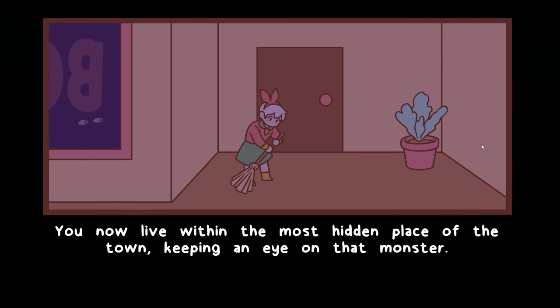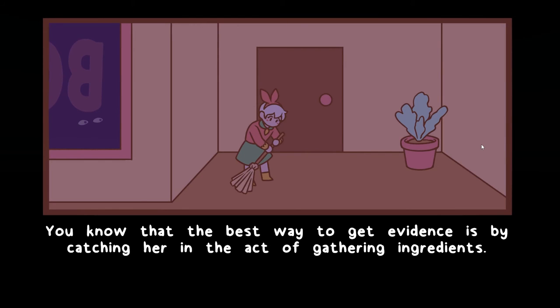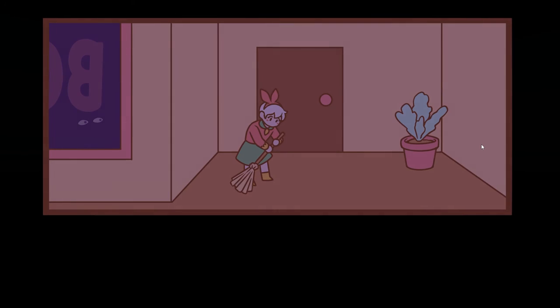You now live within the most hidden place of the town, keeping an eye on that monster. You know that the best way to get evidence is by catching her in the act of gathering ingredients. You grip your camera tightly, waiting for the moment she strikes.